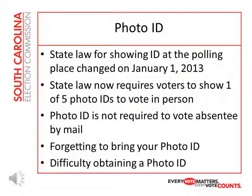There is also an exception for voters who have an obstacle to obtaining one of the qualifying photo IDs, also known as a reasonable impediment. We'll cover that more in depth later in this presentation.